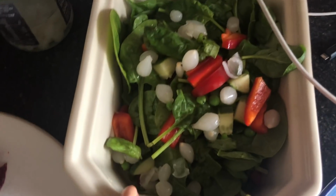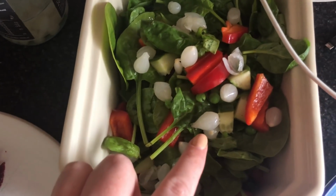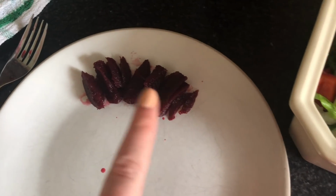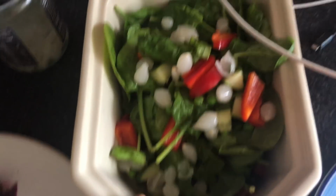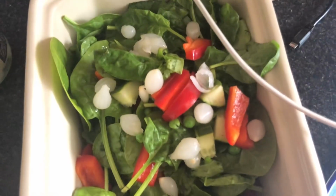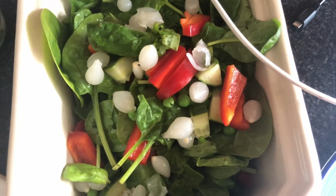So I have my salad made up here. There's pickled onions, cucumbers, red peppers, spinach, peas are in there somewhere. I also have some beetroot on my plate ready to go. And yeah, bog standard salad. I might put on some balsamic vinegar, but I'll do that very last minute.